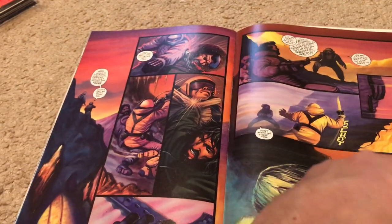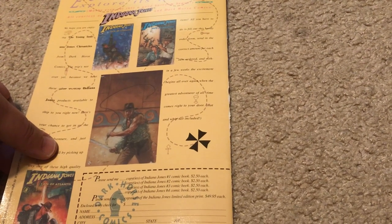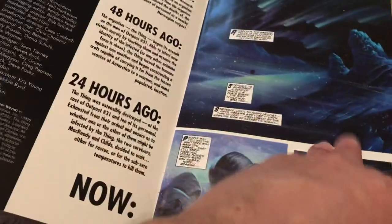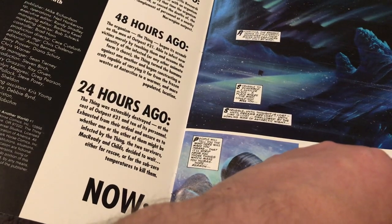At all of the artwork. This is pretty gruesome stuff in this comic. Dark Horse, trying to date this here. Indiana Jones, I'm guessing this is probably 82. No, 91. This is 91. That's a cool one.